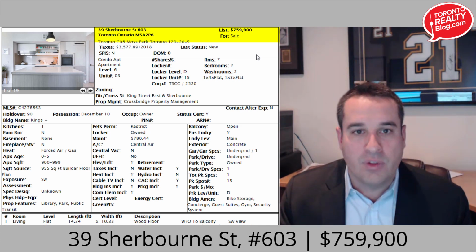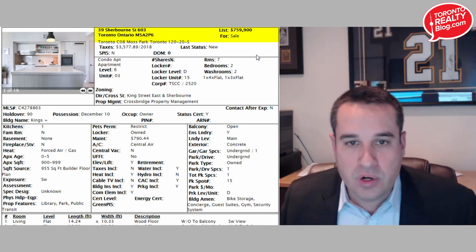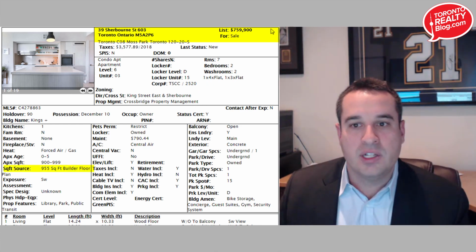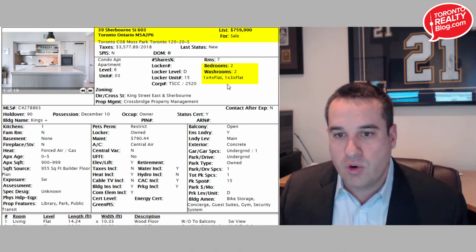Boom, this is the unit of the week. I don't even know what that is. So first, what do we do first? Oh, there's so many things I want to do. Okay, 955 square feet, $759.9. We got 2 real bathrooms, a 4-piece and a 3-piece.